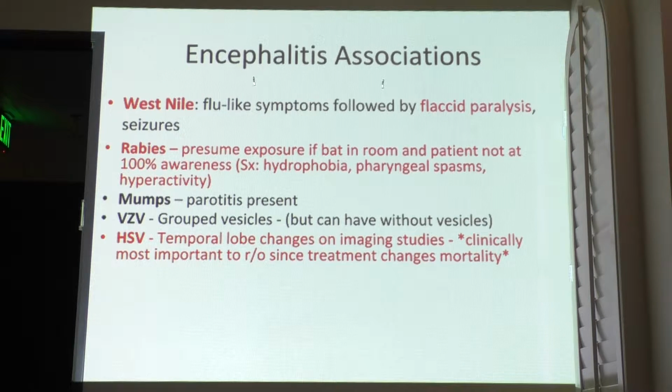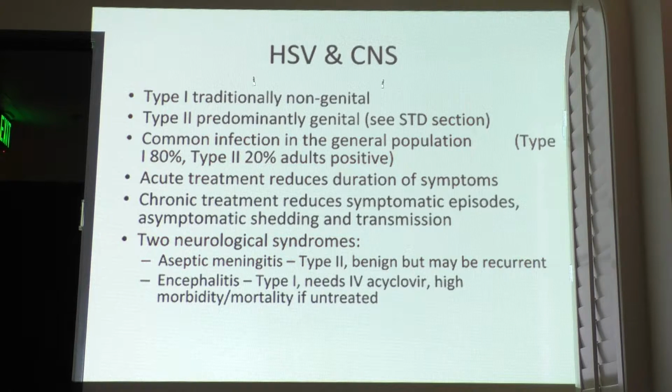Very good. And this is a high yield point for your boards. If they show you a CT or an MRI, and you see temporal lobe changes, you have to treat the patients for presumed HSV encephalitis because it changes mortality. Typically, I don't have a slide here with the picture, but you look at the temporal lobes and you're going to see diffuse inflammation. You have to cover those patients with acyclovir.